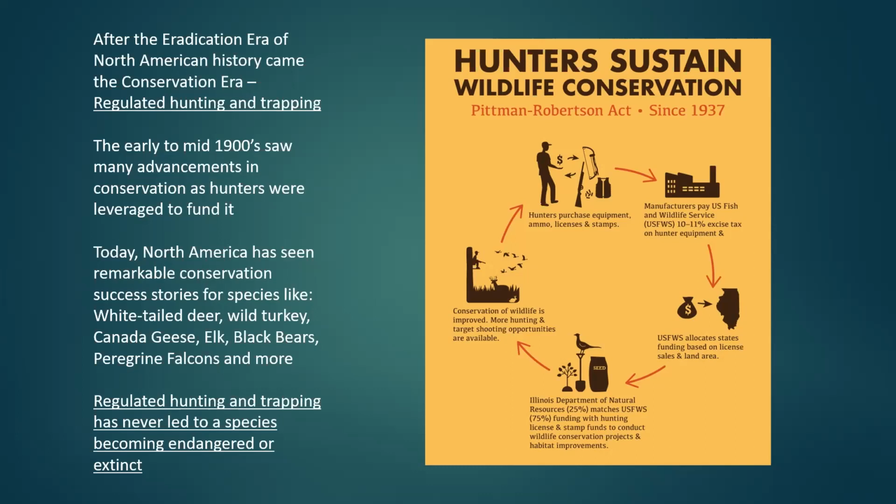Of course, we had our trials and tribulations before 1937. That was a period of time a lot of people will call the era of extirpation, where people saw no limit to natural resources. There were no regulations, and anything that was scary or impacted people's livelihood, we just killed. And that was unfortunate. But starting in 1937, conservation really began to be more of an important thing to American people, and hunters were willing to pay for it. This act in particular is a 10 to 11% excise tax that's put on firearms, ammunition, and other sporting goods at the retail level, and then goes directly back to the states for habitat conservation, education, things of that nature.